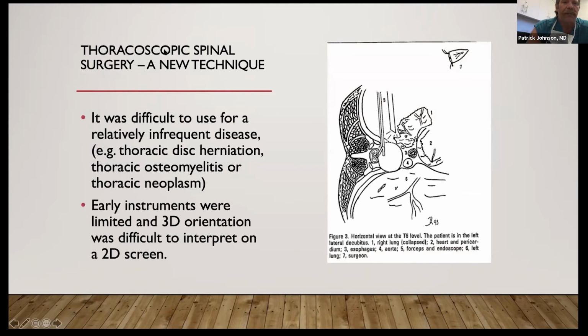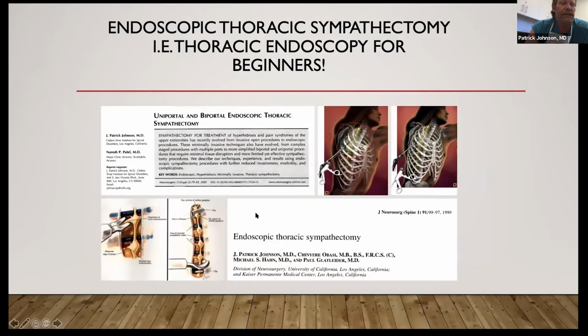And these type of operative procedures are done through the chest with an endoscope. And the Texas guys certainly know that John Regan was in Texas and had done a lot of these. And when he came to Los Angeles, we had a lot of collaboration and wrote some papers together. But it's for an infrequent problem. Some of the early instruments that we used were fairly limited, and we developed these things.